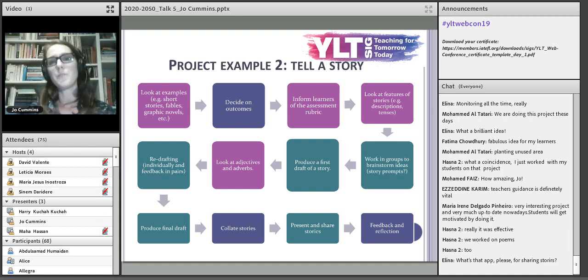And then you would get them to produce a first draft of the story. You might want to do some peer feedback. You might want to look at the story, give some feedback, looking at things like adjectives and adverbs. And actually, once you've looked at a first draft, you might get some really good ideas about things that they need to work on, things that they need to improve.